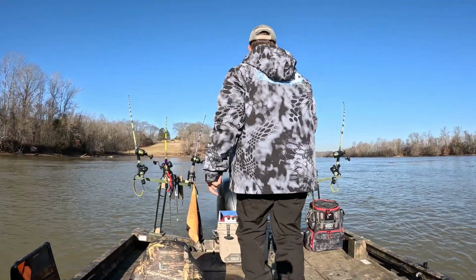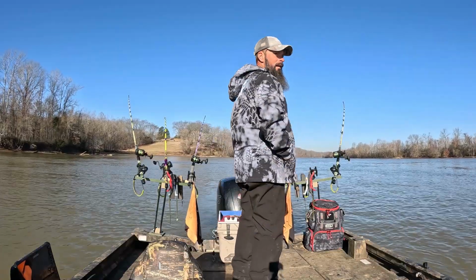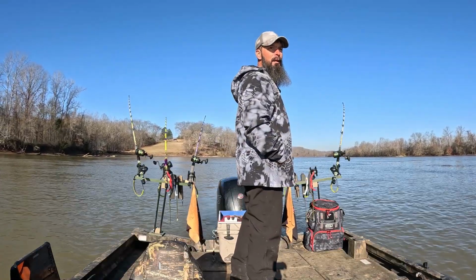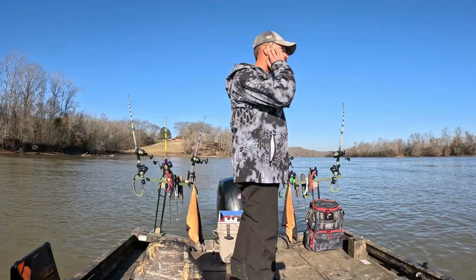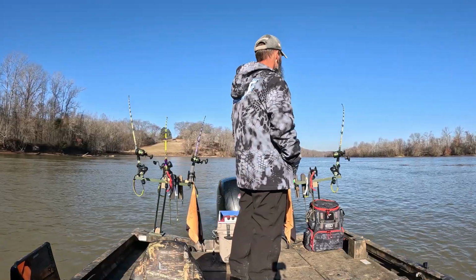Well, this spot only produced one small fish. We just had a massive line of trash come down. It looks pretty clean up above it, because we did have a barge come through this morning. He may have broke a lot of this up. It's just now making its way down here.